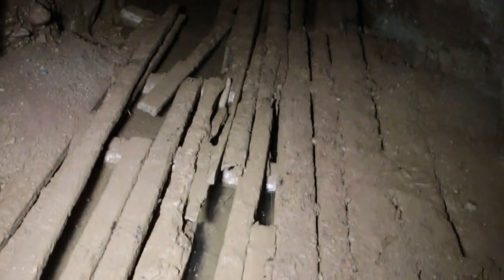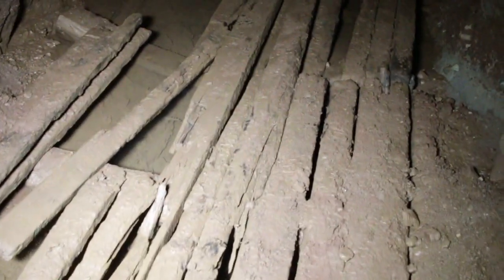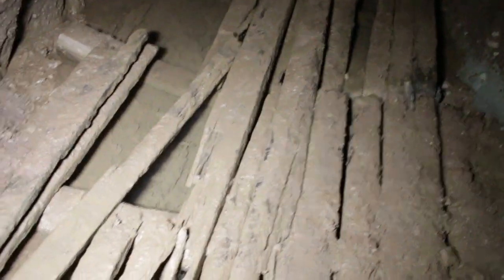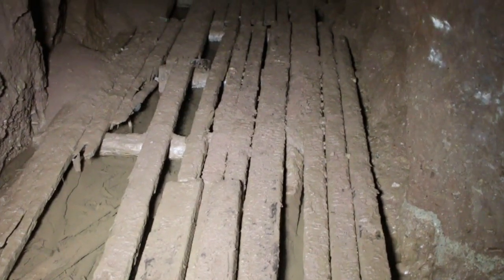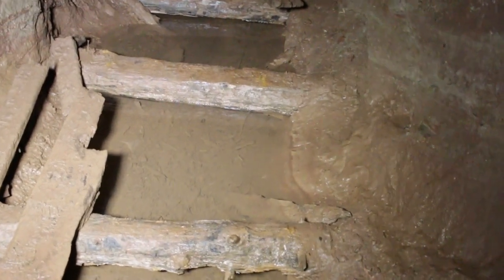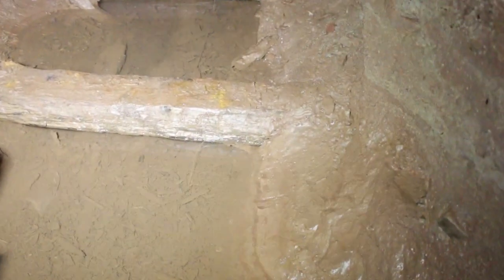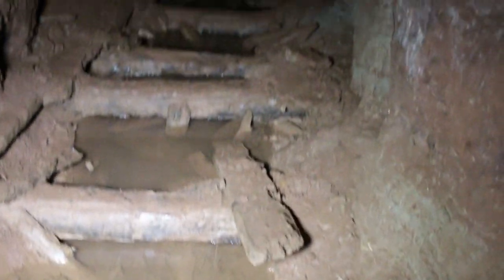Look at this. They must have had this back in the days when the mine was active, just to keep everyone's feet above water, because this is fairly much more watery than I thought, especially with the mouth being so well draining there. The floor has become logs. A lot of the planks that we saw back behind us are now switched to this, but we're in our rubber boots and continuing onward.